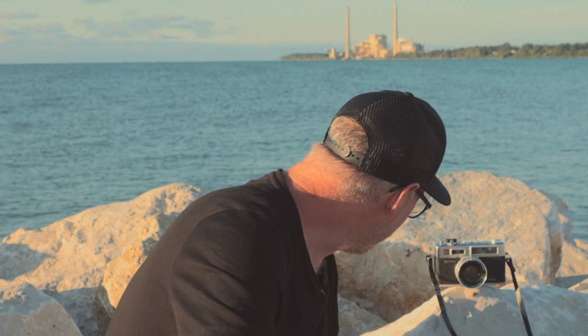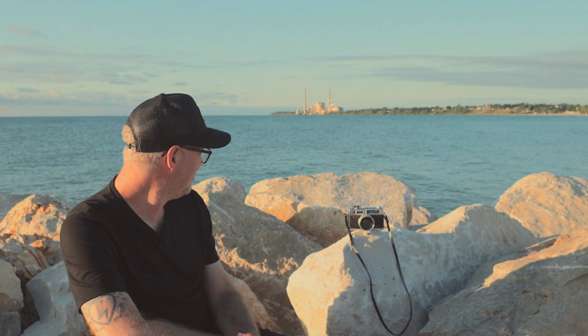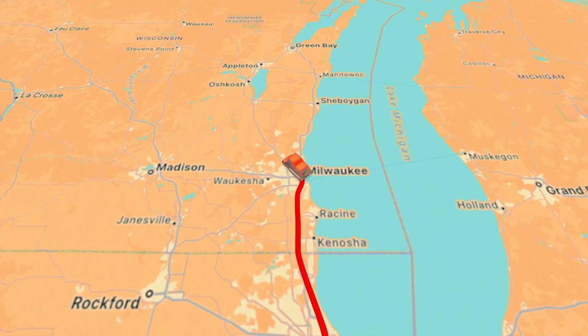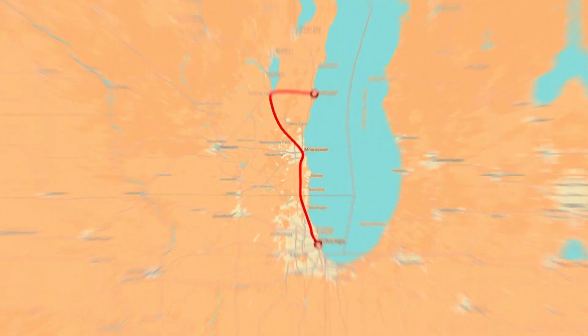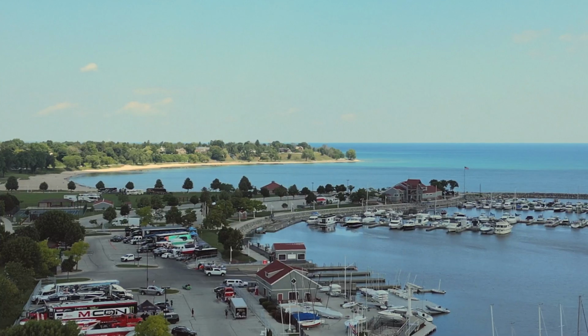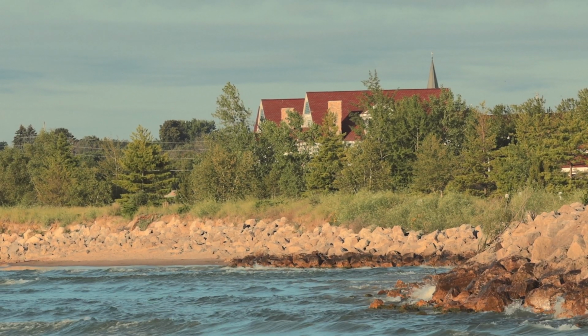I do like that it's got a little atomic symbol, very 60s. You know it's radioactive. What? Radioactive. What? My radioactive camera would be accompanying me around Chicago, Milwaukee and Sheboygan, Wisconsin. But because it was a super last-minute work trip with my video team at Tide, I had no idea what the plan was or when I'd be able to go out and take photos.